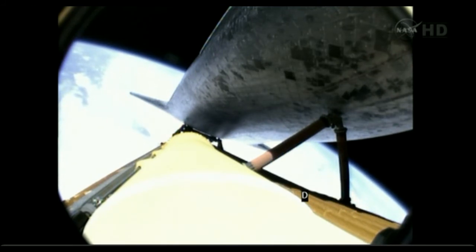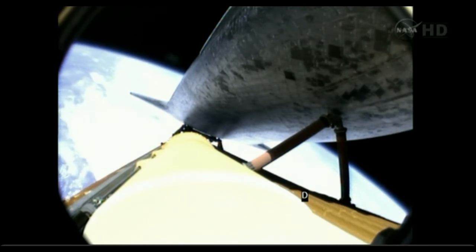Atlantis, press to MECO. Press to MECO. That call indicates that we can make our normal orbital cutoff targets in the event of an engine failure. However, all 3 main engines continue to function normally.